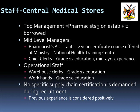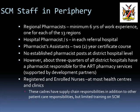As supply chain management staff in the periphery, we have a regional pharmacist in each of the 13 regions, and that pharmacist has to have a minimum of 6 years work experience as a pharmacist, not as a supply chain manager, as a pharmacist. Hospital pharmacists, the posts are only in the referral hospitals. At district hospitals, we don't have any posts for pharmacists. Pharmacist assistants are the staff that run the district hospitals and also support the pharmacists in the referral hospitals. These are the ones with the 2-year certificate course training.